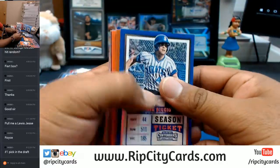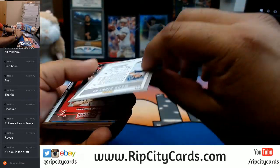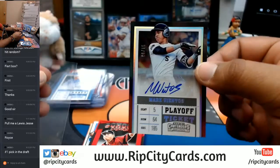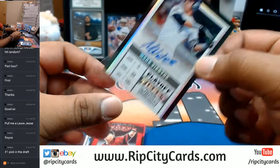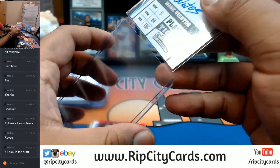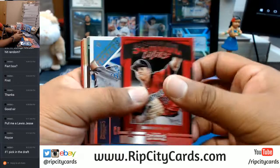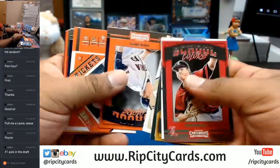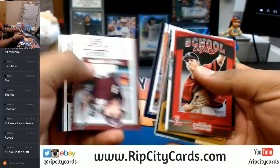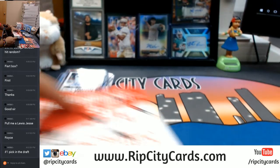What's in this pile? We got Mark Vientos, numbered 6/15, with the auto. Nothing there. Next box up.